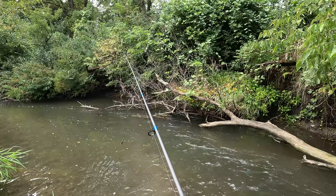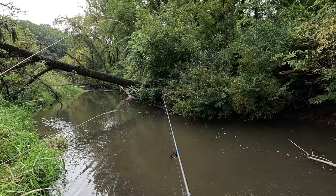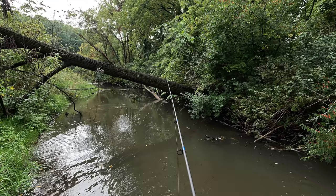And then I don't know if you can see, but over there it looks like some really slow moving water, probably a nice drop off there too. No bites there, but what I'm going to do is cast from a distance. I'll cast it into there. I don't want to get too close and scare away any fish. Just retrieve it against the current, nice and slow.